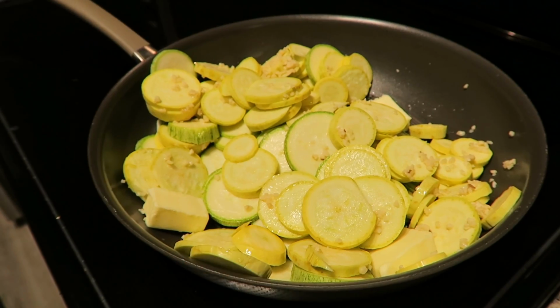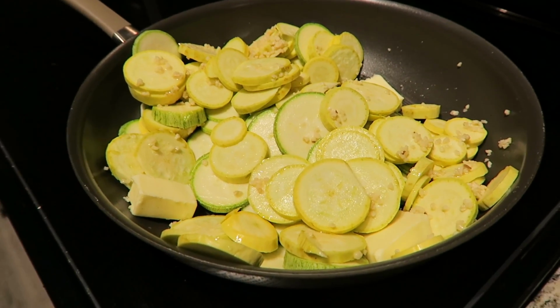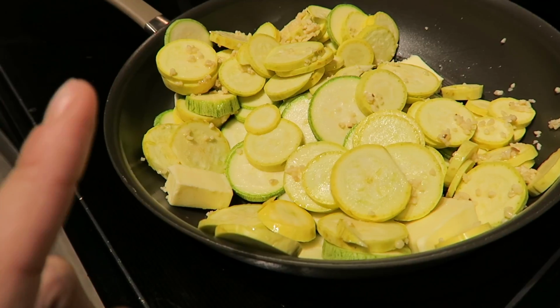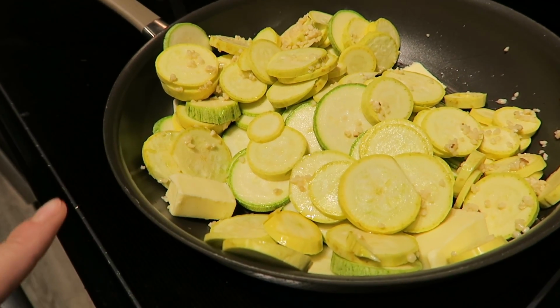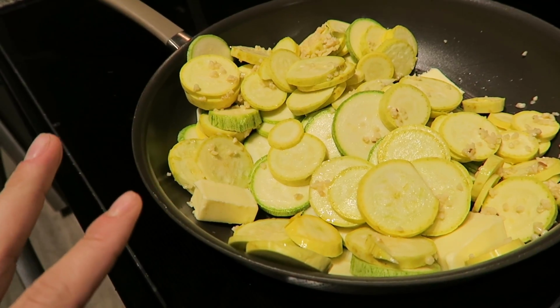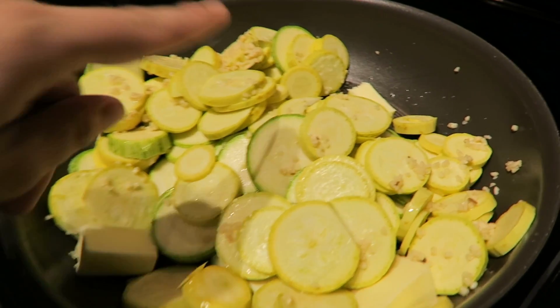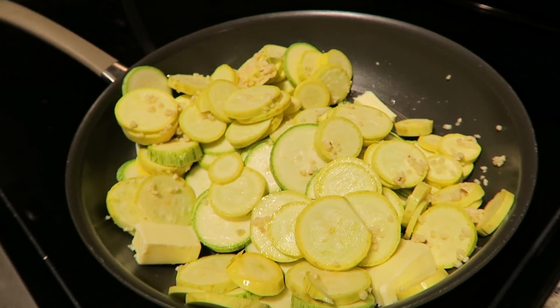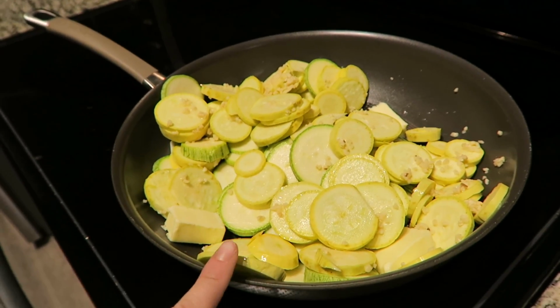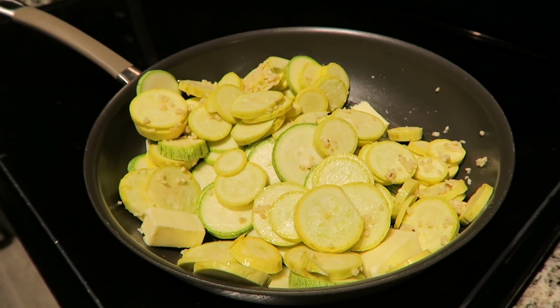I just finished chopping up the veggies that we're gonna have with our pork loin. This is Mexican squash and yellow squash. They were getting ready to go bad, so there's like an extra squash in here that we really didn't need, but I didn't want it to go bad. We can always have leftovers. So there's butter and garlic in here, and now I just turned it on to a medium heat, and we're gonna let them start simmering while the pork loin cooks.